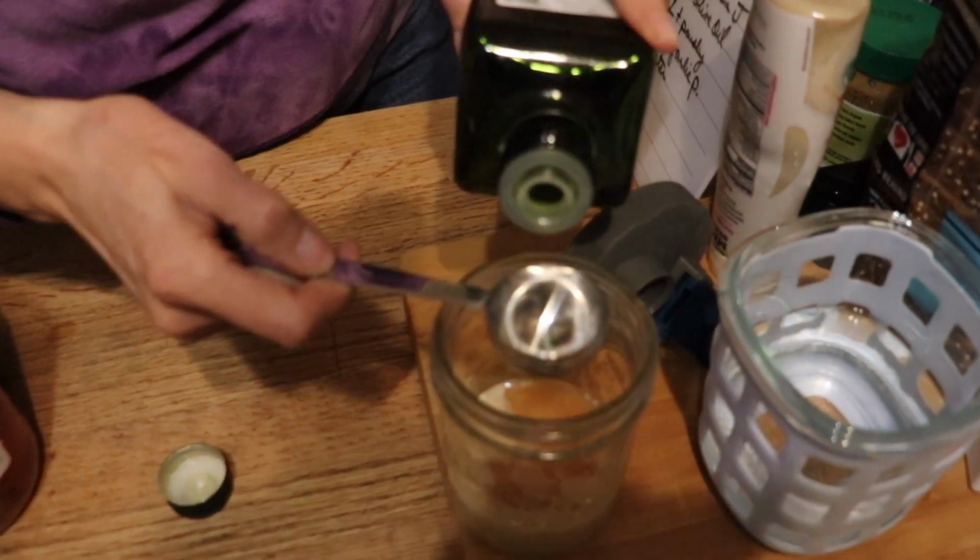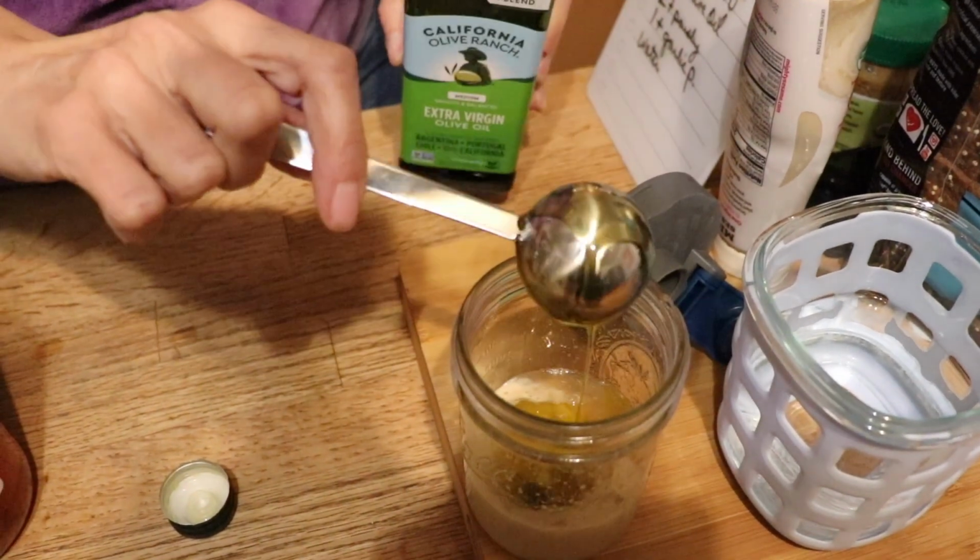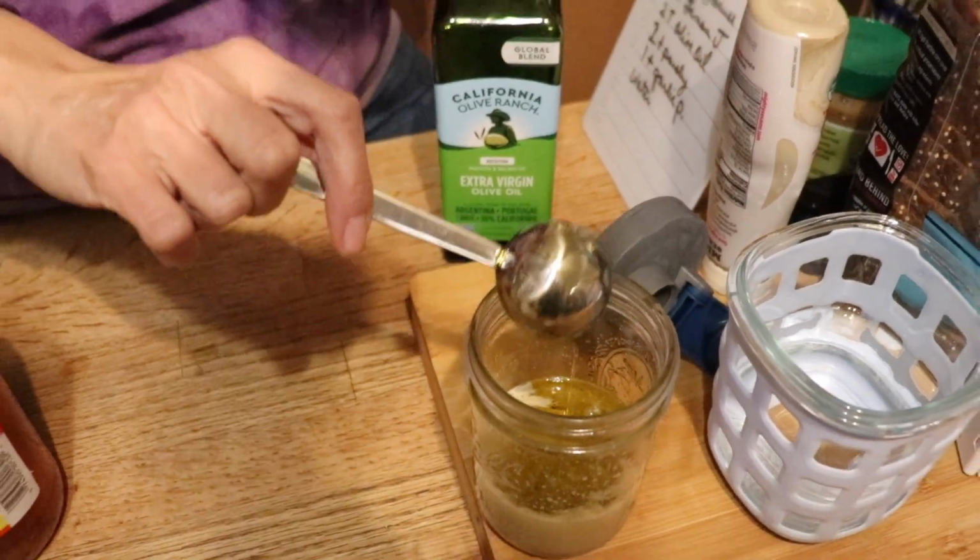There's science behind that. So we need 2 tablespoons of the EVOO, overflowing.